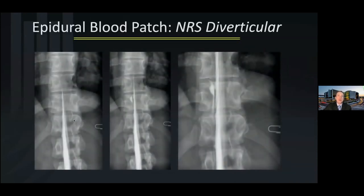So here's a real life case. This was a young woman who came down from the Northeast for treatment. This person had a left T11 nerve root sleeve leak that you can see here on a dynamic myelogram, the contrast spilling out, confirming the leak. We use a very high-tech technique for demarcating the vertebral body of taping a paperclip to the patient's back.